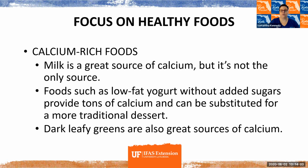Dark leafy greens are also great sources of calcium, which a lot of times people are unaware of. And so if you don't like dairy or you don't want to eat that much dairy, you can certainly increase your calcium consumption by eating more dark leafy greens, which is also a great healthy choice anyway.